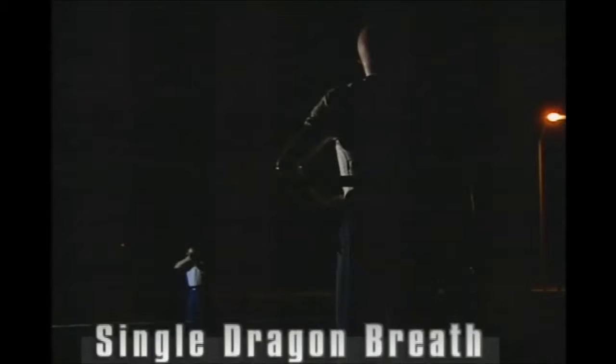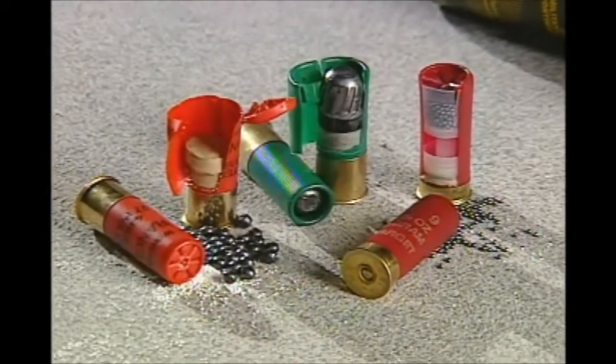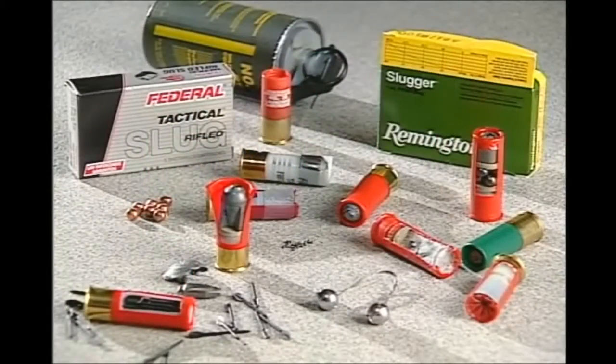This is what happens when a single Dragon's Breath round was fired. Despite the protection of body armor, the round still caused the target's clothing to ignite and would most likely burn any exposed areas. Now let's compare this to what happens with a dragon slug. The incendiary projectile not only creates blunt trauma, it burns the impacted area. Conventional ammo seems mild when compared to exotic rounds.